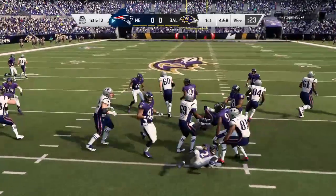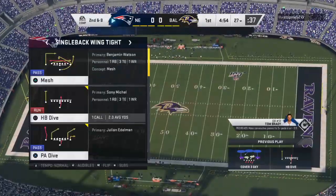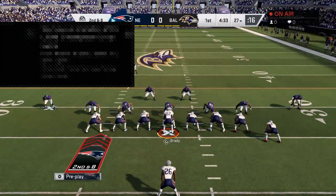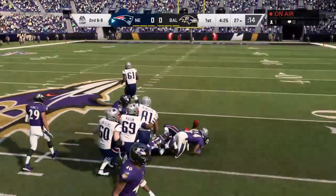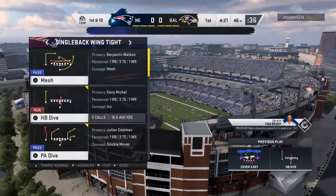They'll run for the first time with Sony Michel. And he's upended after a gain of 2 out to the 27. 2 yards on the pickup there. Because what they're hoping, this big defensive lineman will take the bait and move laterally and open up a crease that they can run through. Didn't happen on that play. And he slips up past the 45 before being tackled.